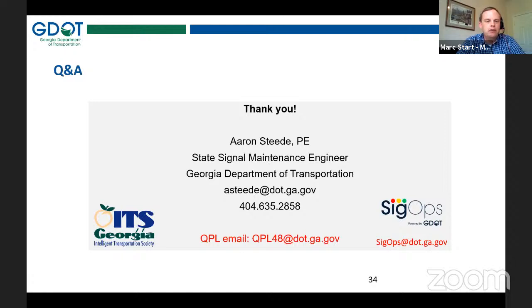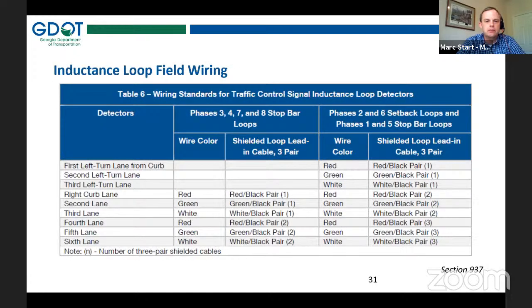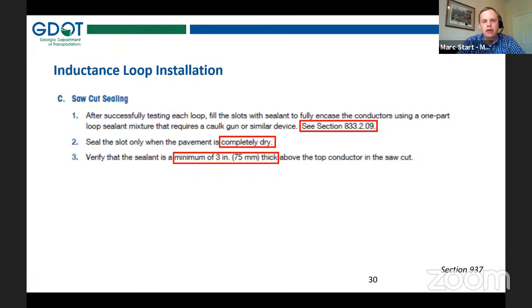Travis, can you just back up a few slides to, I think it's slide 29-ish or something like that. Yeah, 30, there you go.